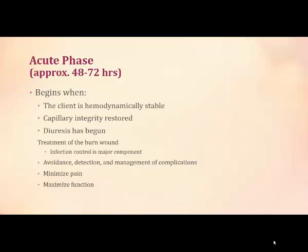Infection control is a major component. We want to minimize transmission of microorganisms, so gloves, caps, masks, shoe covers, scrub clothes, plastic aprons. We may limit visitors, any sick staff or family prevented from having contact with the client. We want to avoid any complications, prompt detection, and prompt management of complications should they occur.